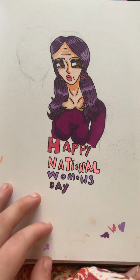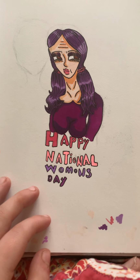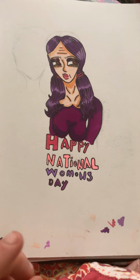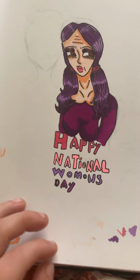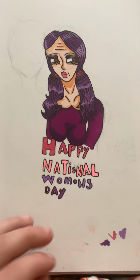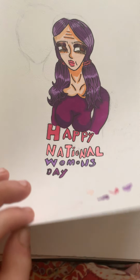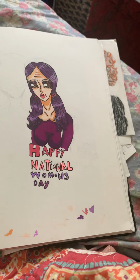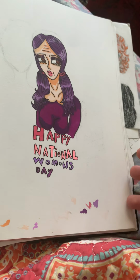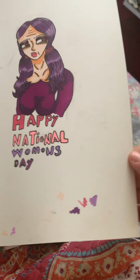This is one of my favorite drawings I did in the back of the sketchbook, and it is of my OC Lavender for National Women's Day. I just really like the facial expression that she's giving off here. She looks really tired and exhausted with her life, which is pretty much how she feels because she's gone through a lot of shit. If you actually watch the Plotagon story of her backstory, then you know that she's gone through a lot of shit. And I'm going to be linking that story down below.